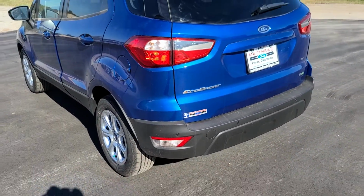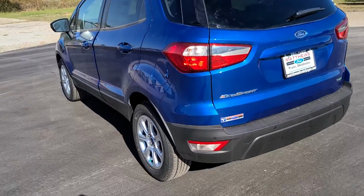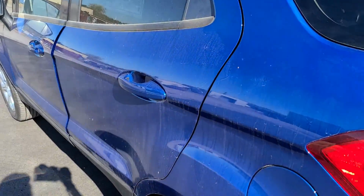Treat yourself to a test drive in the EcoSport. We'll toss you the keys and give you an excellent customer experience.